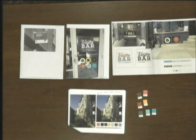Where are they going to put signage? Well, we'll talk about that. We'll get to that. Okay, all right. Can you get the donuts from the outside, or do you have to go inside? You have to go inside.